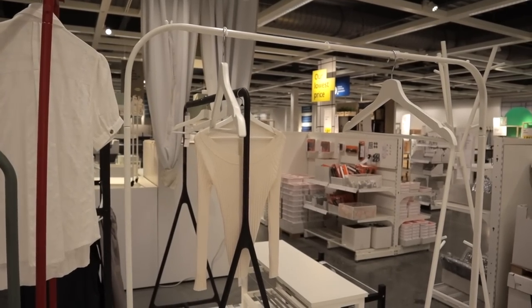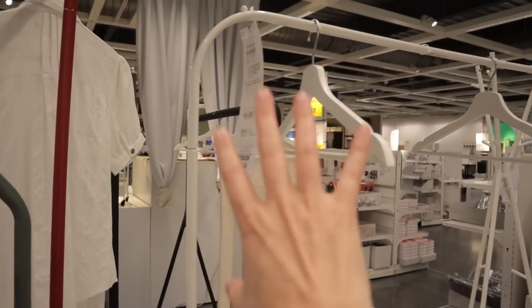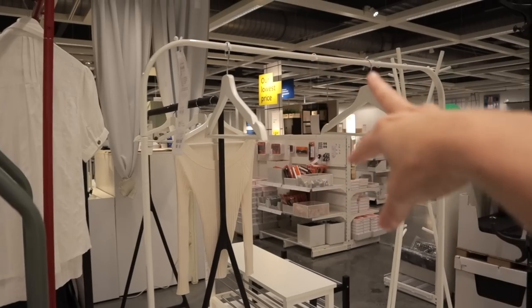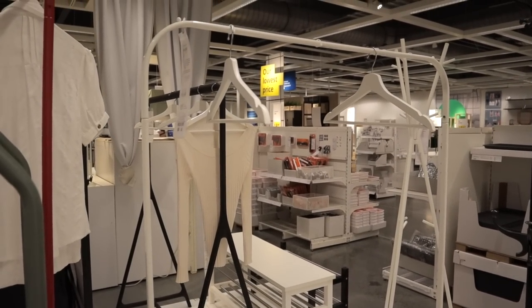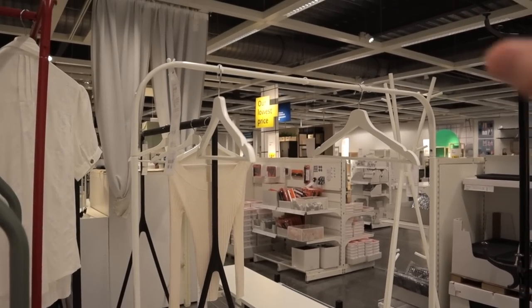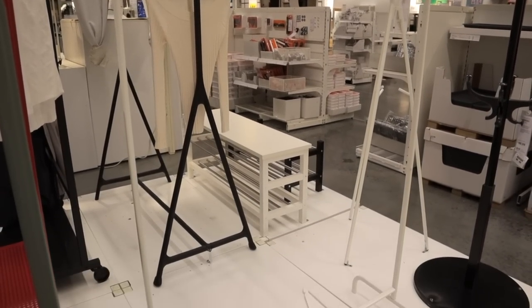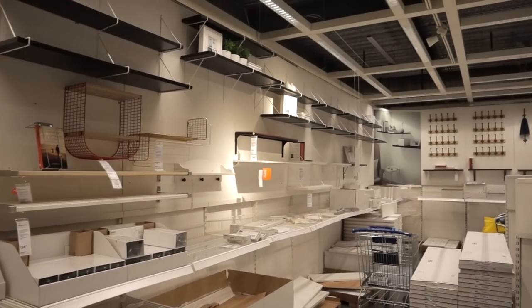This one's a really great deal as well that I've considered. It's only $10, and it would be a great thing to put in front of your window and hang your plants, especially if you don't want to drill holes in your wall and do curtain rods and stuff. This is a nice option. Loads of shelves.